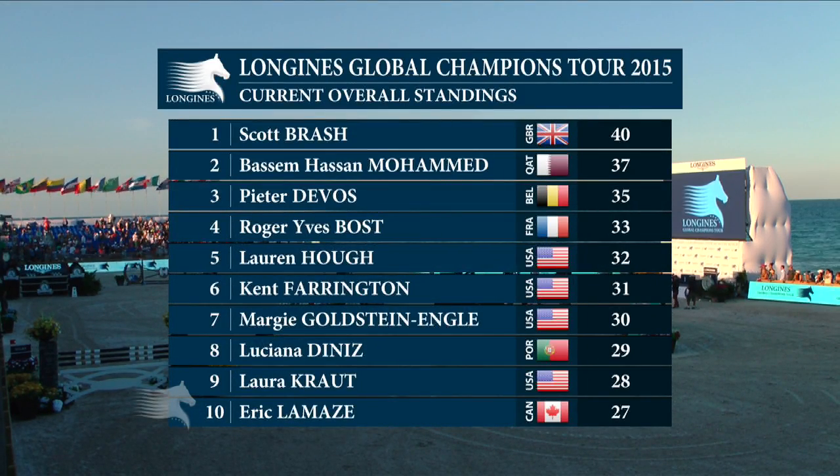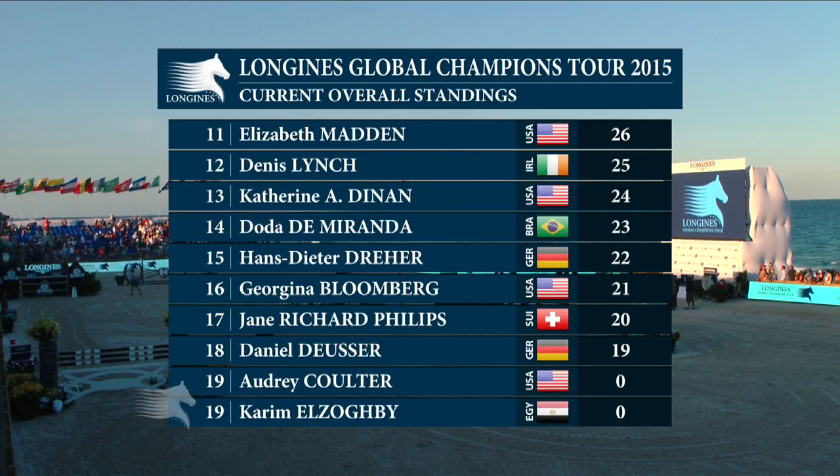So as the course is being dismantled, we see the winner is Scott Brash now. He's in the Longines Global Champions Tour overall standings. He's right at the top of the list with that win. Mohammed is second, Peter Devos in third, Roger East Boast in fourth, Lauren Huff fifth. And this is the first class of the year, so the rankings will be in the order of the way the riders finished today. Scott Brash starting off the year right at the top, just the way he finished last year.